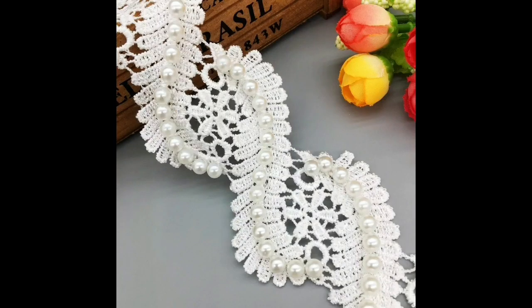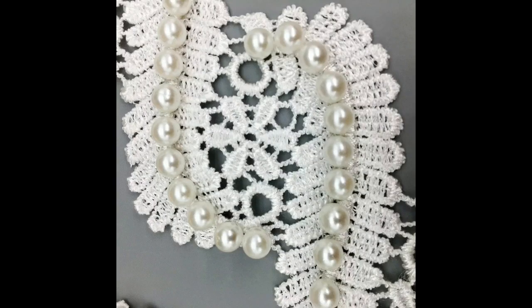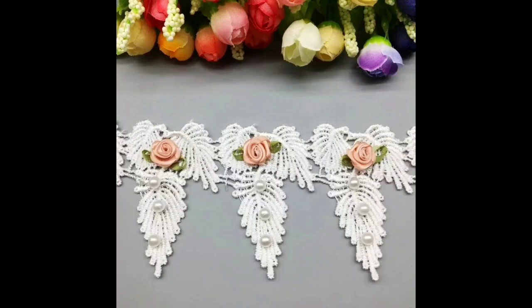God, look at this centipede pearl lace. 1 yard of centipede pearl lace trim, £2.94. Look at that. Oh my gosh, it would be so OTT on a journal, but wouldn't it be fabulous? And look how wide it is.